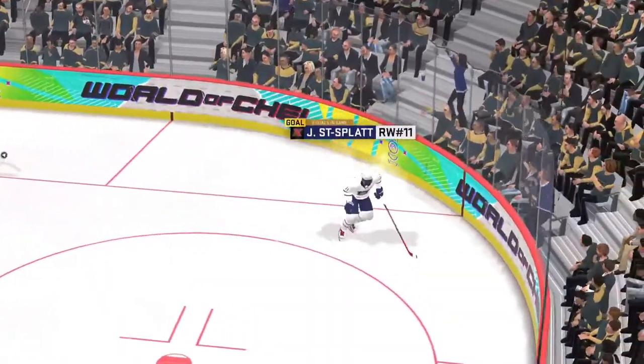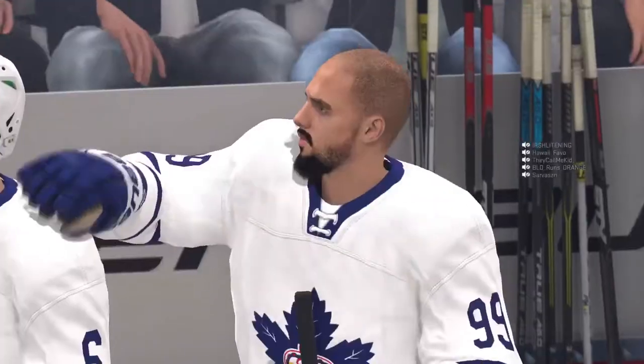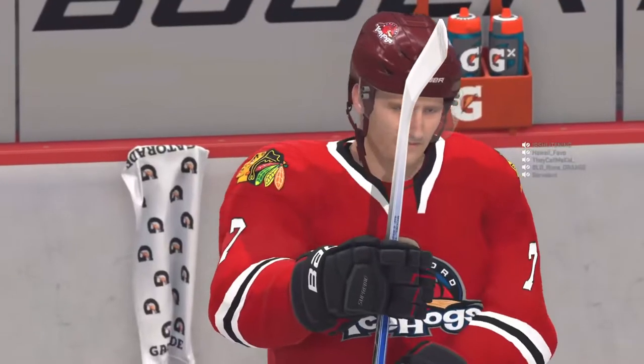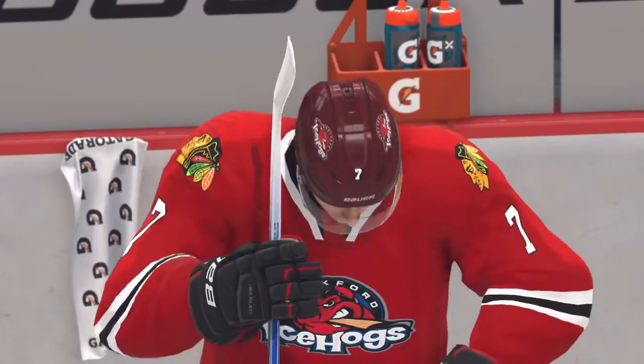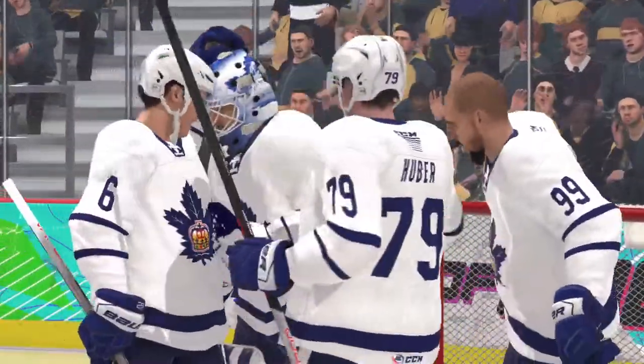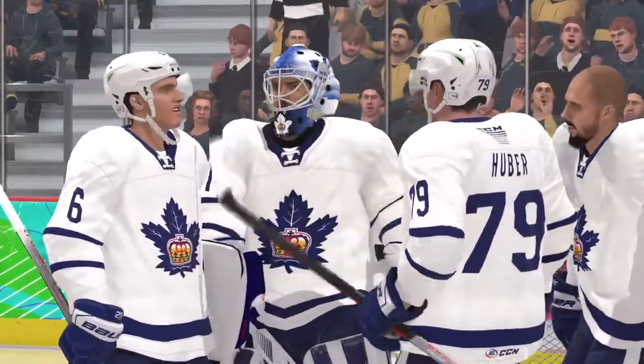He scores! There it is! OT winner! Toronto's feeling much better about themselves as they come away with the OT win. Oh, they really pushed after it after nothing settled in regulation. They get the winner here in extra time.